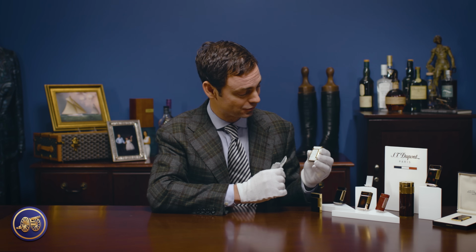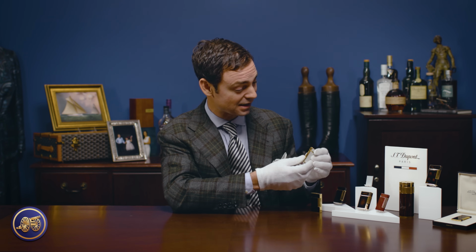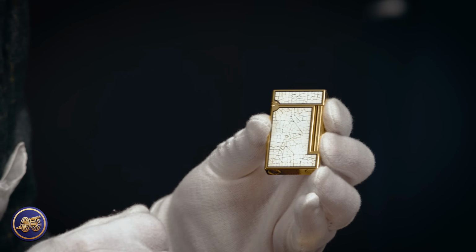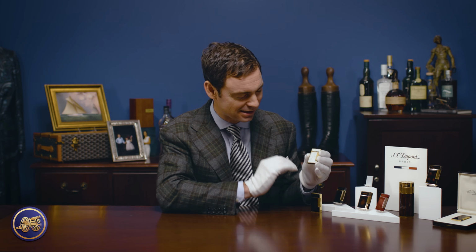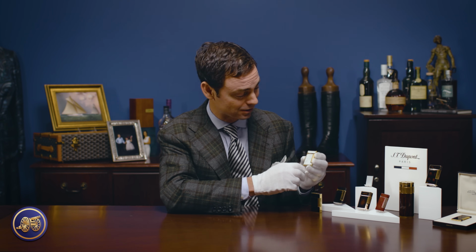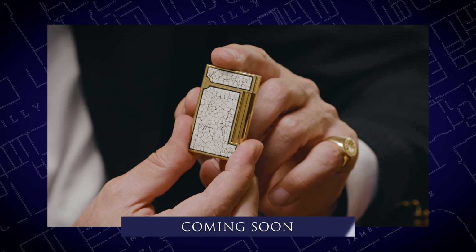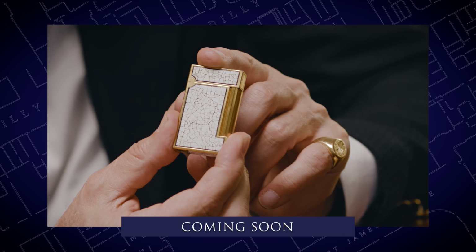But I am told by good sources that it is one that Dupont is looking to resurrect sometime in the near future. This is a stunning piece, and I can guarantee you finding an example of an eggshell lacquering is exceptionally rare. Whenever I was touring the Dupont headquarters in Paris, I only saw one example of this lighter, followed by another example in their boutique. This is an extraordinary masterpiece.